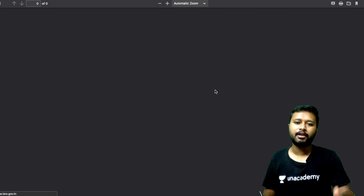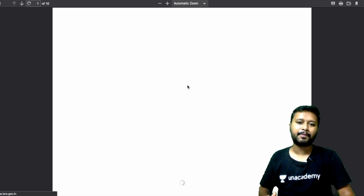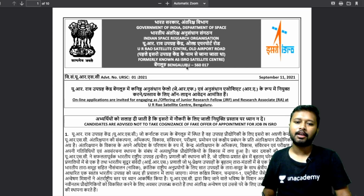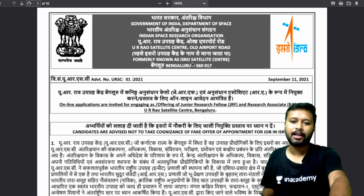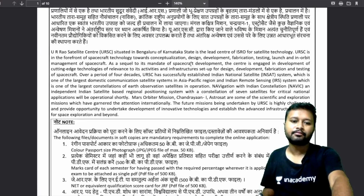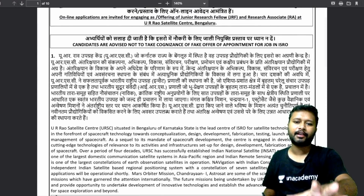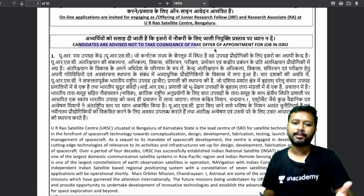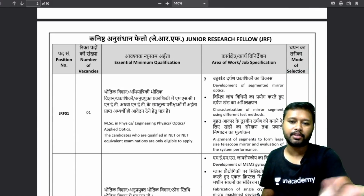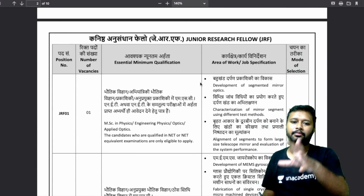Once you click over here, you can download the PDF, and the PDF is bilingual. It's in both Hindi and English. You can read it in any language. I'll discuss the English part. Initially the things are very general, that the candidates are advised not to take cognizance of fake offers and appointments for jobs in ISRO. Let's leave this part. We will directly come to the positions and the summary.